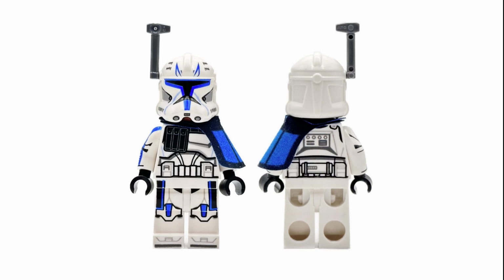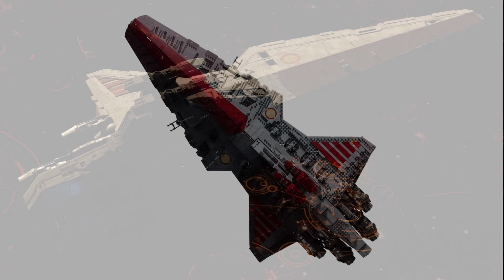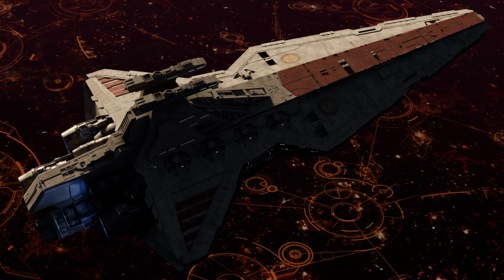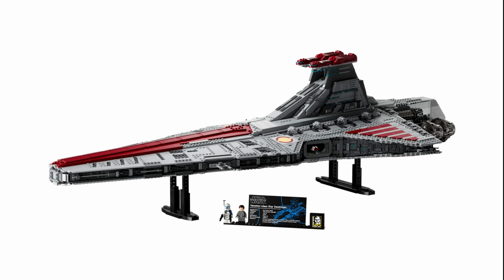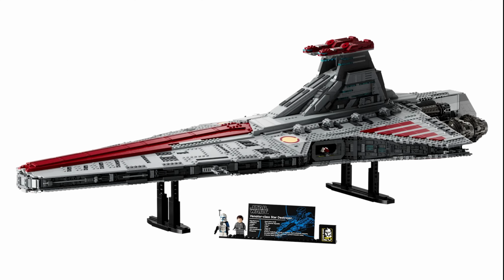I think the low effort Captain Rex minifigure combined with this Venator not being kind of the standard Revenge of the Sith design, which is just more aesthetically pleasing to me, is what's really holding this set back. Those two aspects, if you change those things, I think you have a perfect UCS Venator.